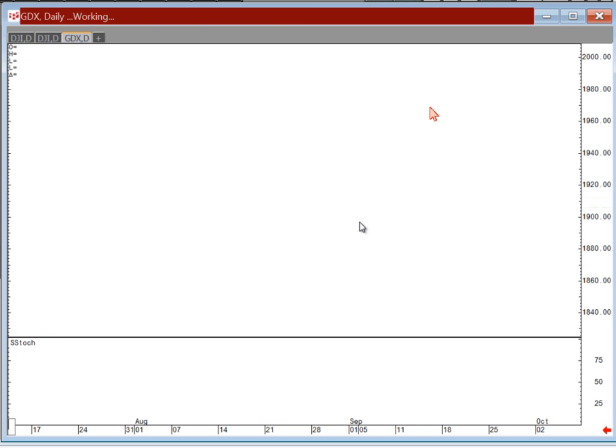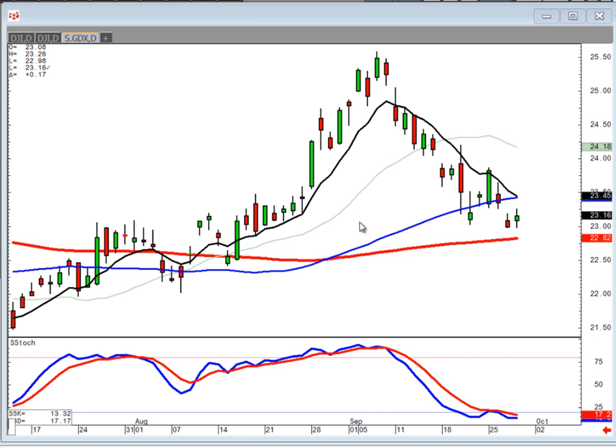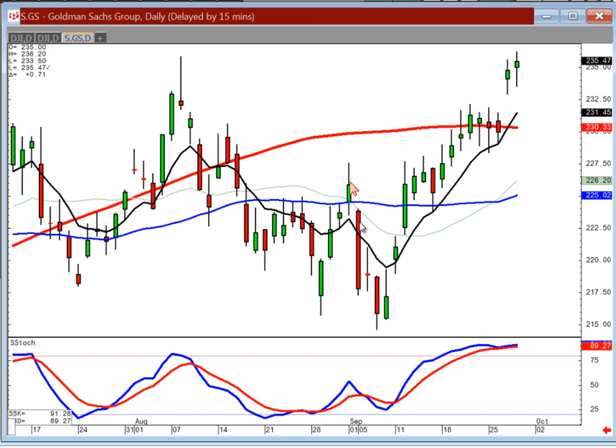And GDX, trying to base, but nothing yet to tell you the downtrend is still in progress. We do price line. Price line, you stay short. Goldman Sachs, you can stay long. It's not going to make you a whole lot of money, but it's heading in the right direction.